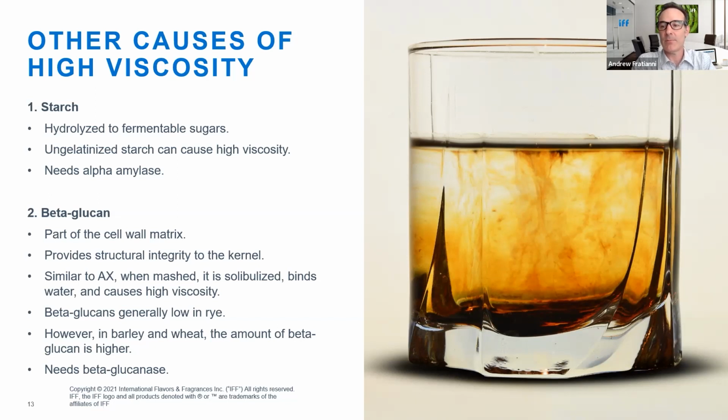Starch, when it's not properly gelatinized, is going to cause issues with high viscosity. And I think we all know this from cooking. If you want to make a gravy or a sauce, you add flour to the pan, and that's going to help thicken up the gravy. Same thing is happening in your cook, although it's on a much larger scale.